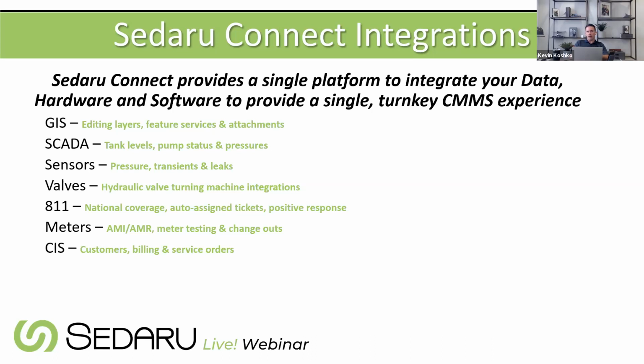And then, of course, from the CIS side, this is where we're integrating with a customer information system for service orders, high water bill complaints, anything related to the customer service system, being able to be viewed within Omni in the context of other events that might be taking place, maybe hydrant flushing, so we can correlate that with a water quality complaint, but then also being able to easily dispatch that out to the field so they can run their investigation, perform their work, and then send that data back into the CIS.